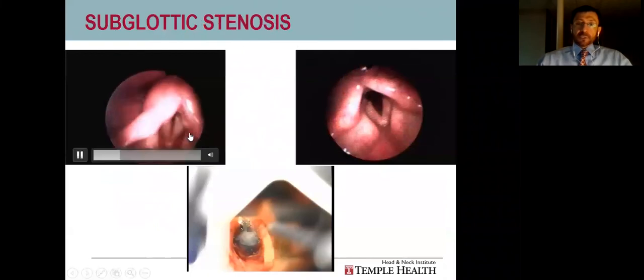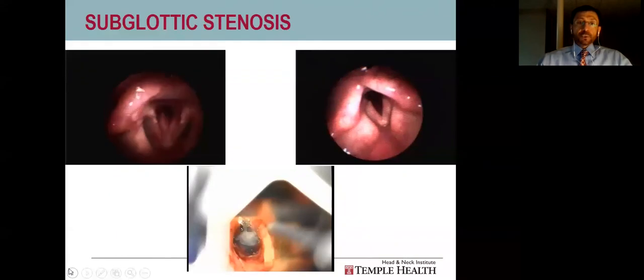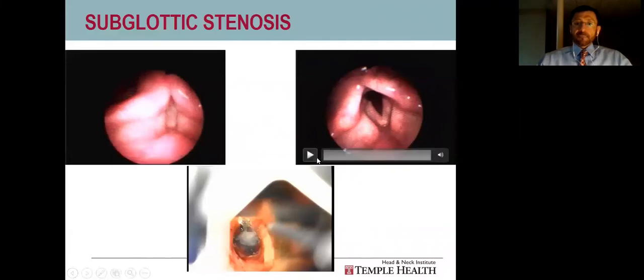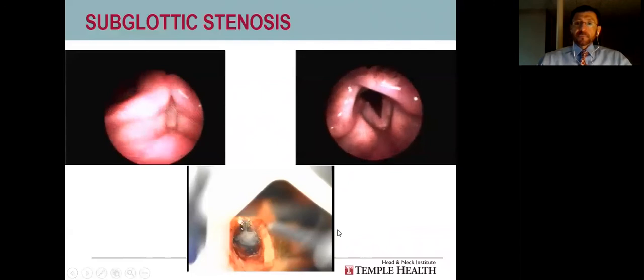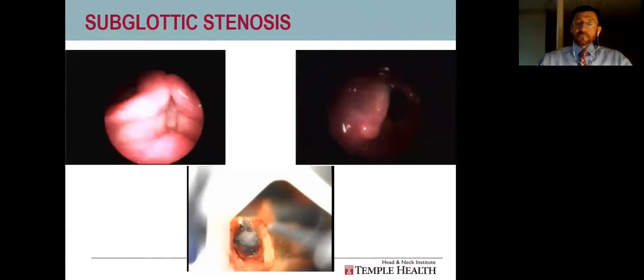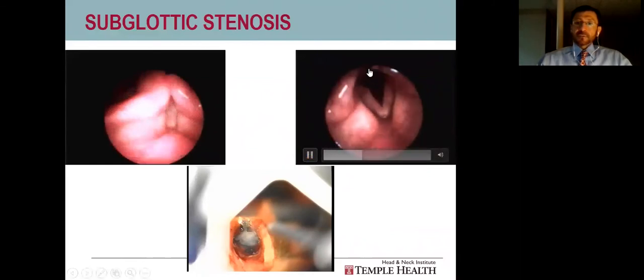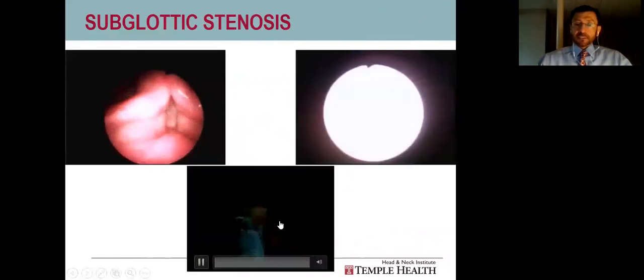Subglottic stenosis here, this is a typical example. Generally, you're going to do quite well as well. I treat most of those endoscopically. Again, this is just the office exam. Here he is after treatment. Again, a little shorter view, but you can see the subglottis here is completely open. This is the same patient a month out. This is what he had done.